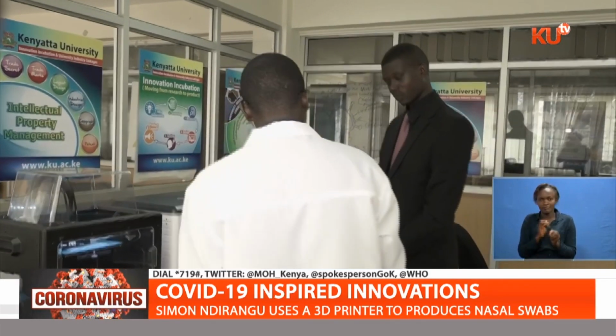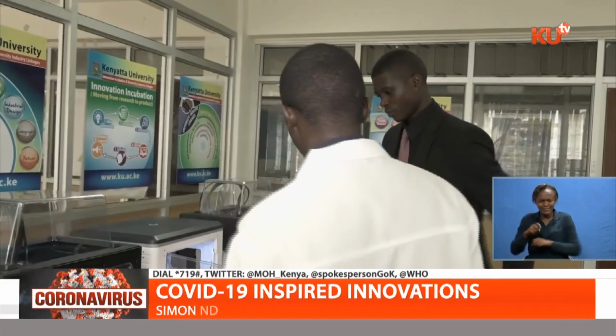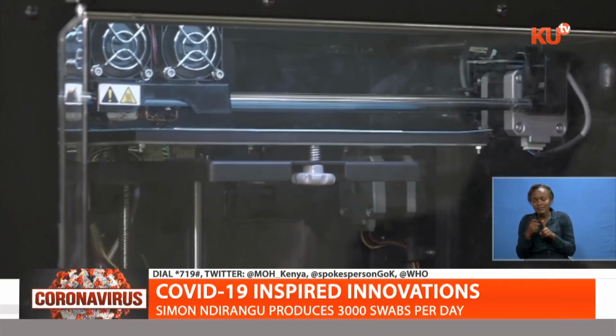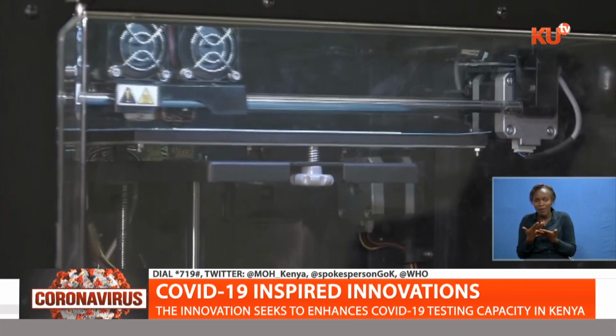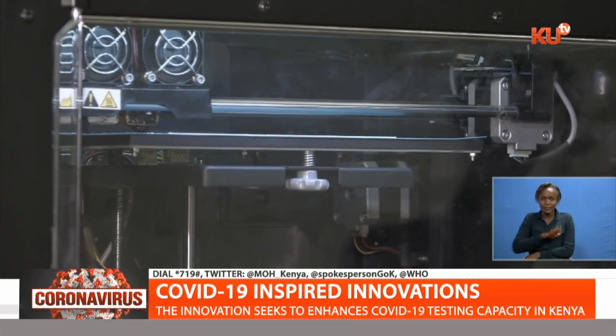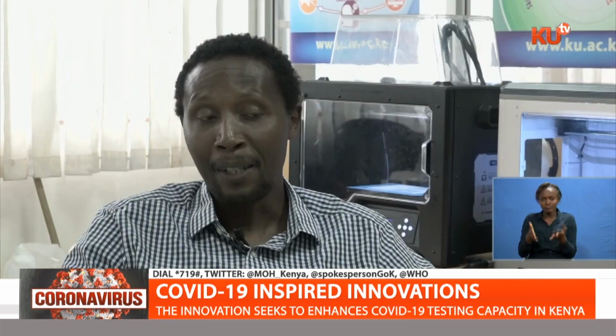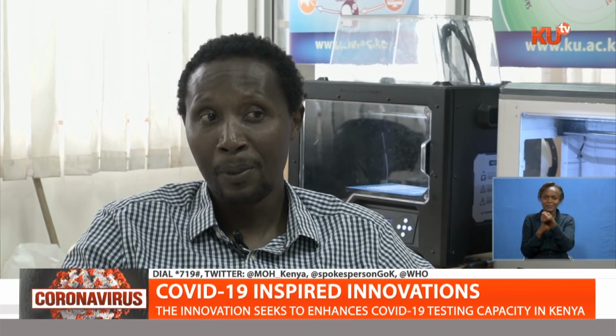For the nasal swabs to hit the market, they still have to undergo a clinical trial supervised by medical experts. Medical equipment such as these can only be produced or manufactured in registered research centers and medical facilities, according to the WHO guidelines. We are working with Kenyatta University Teaching and Referral Hospital for validation studies. We are expecting that between one or two weeks, we'll be able to have all approvals and we'll be able to do mass production.